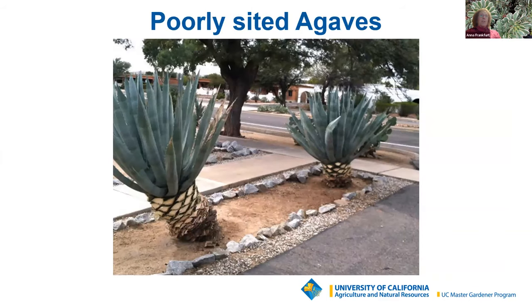This is an example of a large agave planted in the wrong place. When they're planted next to walkways or driveways, they're often trimmed for safety reasons. These plants have very, very sharp points. So in a walkway like this, if it's planted so it's growing fully, it's just going to grab everybody that walks by. So what people have done is trim it for safety purposes. However, the net result here is a plant that's lost its natural grace and shape.